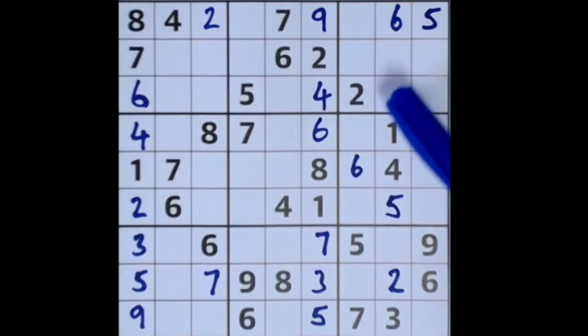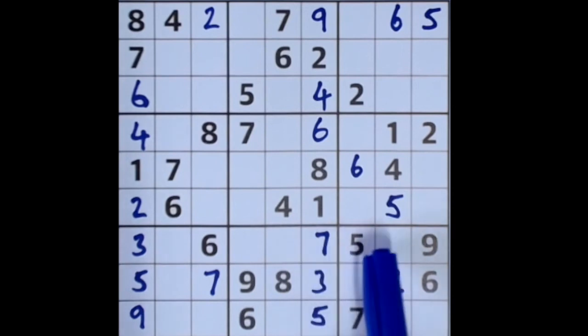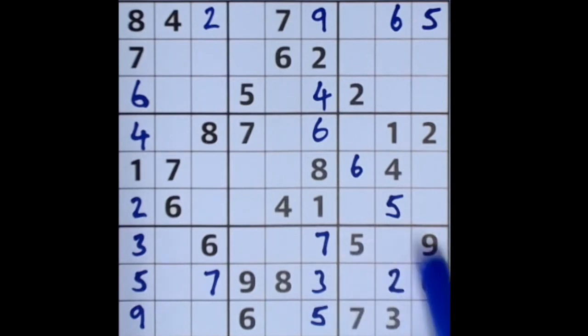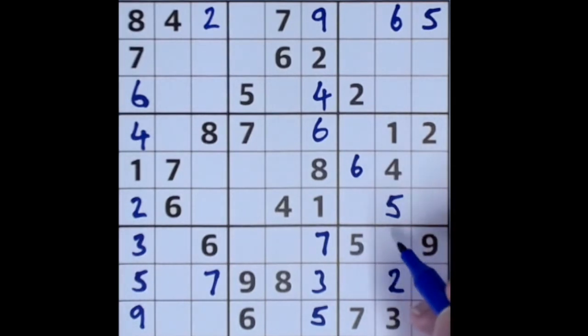Now we have 3 missing numbers here. They look to be 7, 8, and 9. We've got 1, 2, 3, 4, 5, 6. Yeah, so 7, 8, and 9. But look, can this square be 7? No, either because of this square or because of this square. Remember, a number can't reappear in this block. So this square can't be 7, can't be 9. So it's got to be 8 because it's 7, 8, and 9 that are missing.